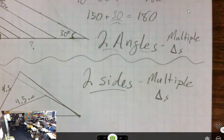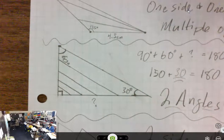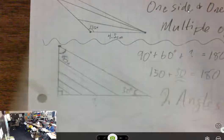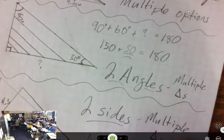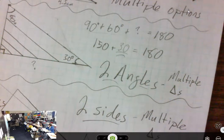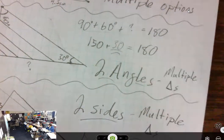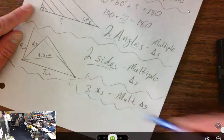Three angles. Now, what about up here if I had given you 30, 60, and 90? Could I still make my triangle bigger or smaller? Oh, yeah. Three angles and three sides. So, hold up. If we want to make a note, we could just say, okay, three angles still gives us multiple triangles, as we could see from up here. So, you could jot down on your notes that three angles will still give us multiple triangles.